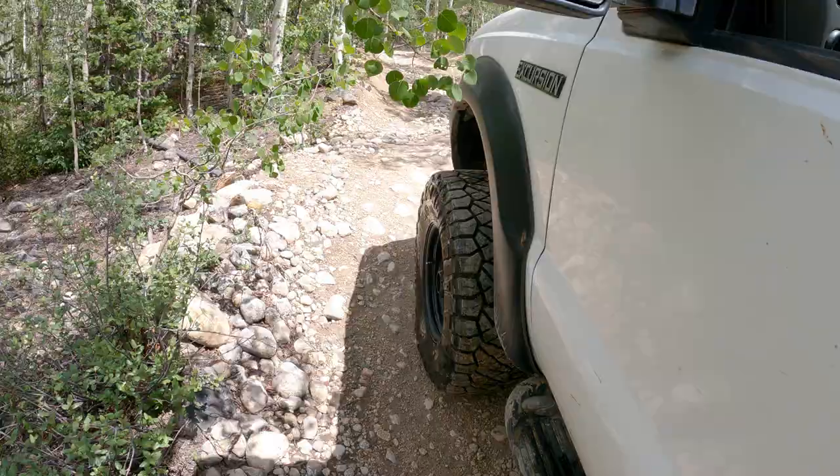We made it across the river and up that little steep part. That was interesting, having to take the right line. We hit the wrong line the first time and then backed up and redid it. We made it. Mike put some rocks in a hole. Up we go. Here we go.